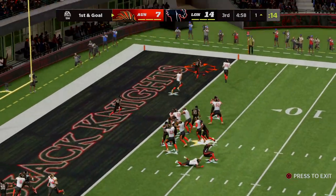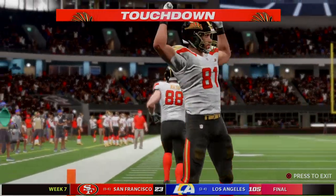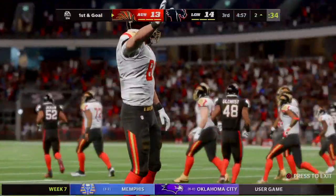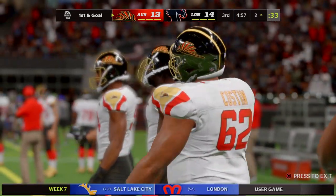Now Taylor. Touchdown! George Kittle, his 2nd touchdown on the season. And the Armadillos are within an extra point of tying up this ball game.